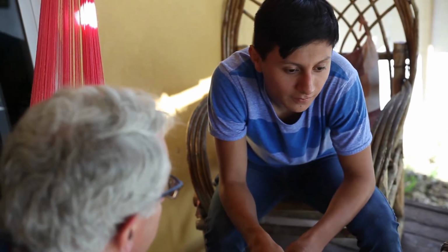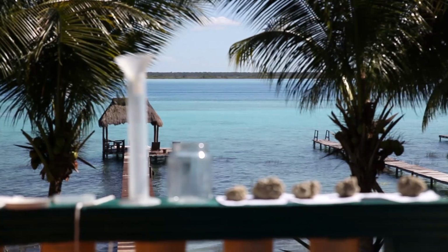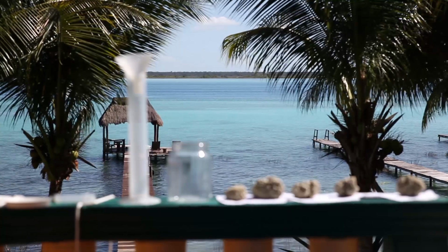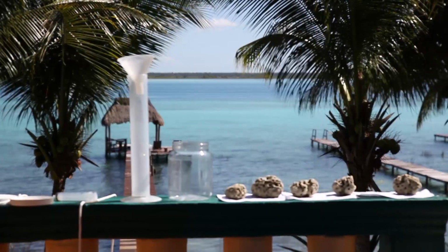I've been working here now for 4 years, and my goal is to understand the physical flow of the water through the lagoon and the geochemistry behind it. So I'm looking at all the dissolved species in the water and the flow of water, because it's an unusual lake. Most lakes have rivers coming in and out, but this is a completely groundwater fed lake.